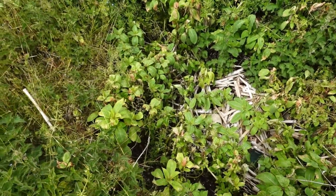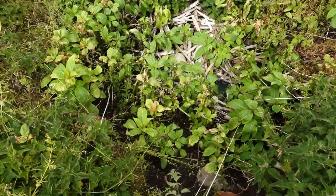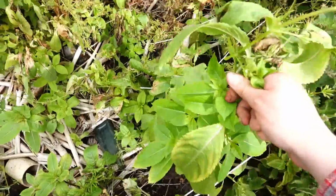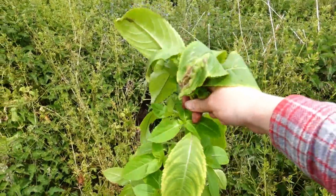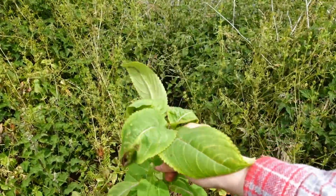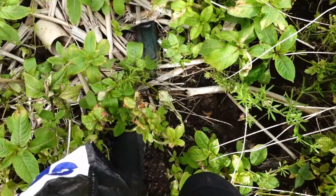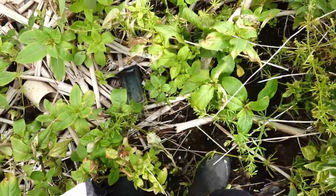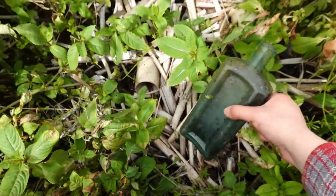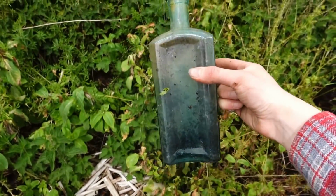Some of these holes are so overgrown. And it's mostly this stuff, this plant, which is called Himalayan balsam, and it is an invasive species, so I don't feel bad about pulling that up, I'm afraid. But look down here. I can see that. Whoa, oh my goodness. Look at the size of that bottle. That's gymongous. Whoa.